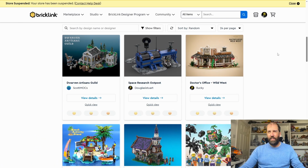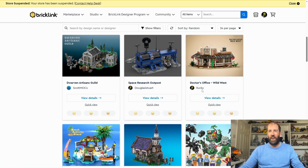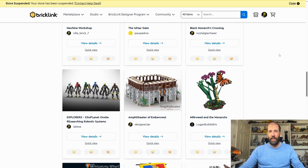So LL Lucky's got another structure included in here. If I'm being perfectly honest, I think to give everyone a fair chance, there should be really one submission per person in each designer program. For me, I would have thought if you submitted multiple designs, it should really be one. As much as I love this guy and I love his designs, I really would have thought it'd be one design per program. But there we go. Obviously, you can't submit as many as you like, I'm guessing.